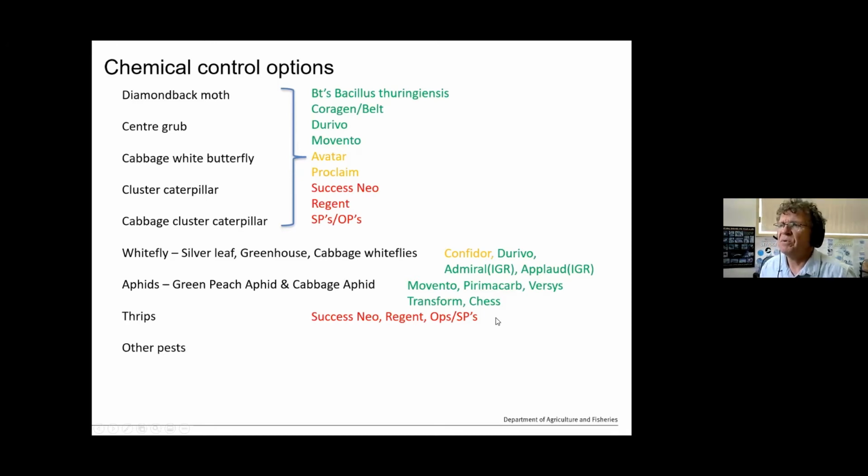But just remember, these chemical control options should be your last resort. You shouldn't be reaching for them the first sign you see of insects in your crop. Monitoring helps you look for other things, your beneficial insects, as well as your pests. And knowing just what you have in there will allow you to strategically use these products so that you get the best bang for their buck.